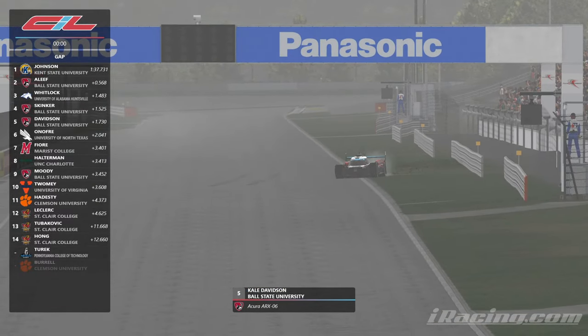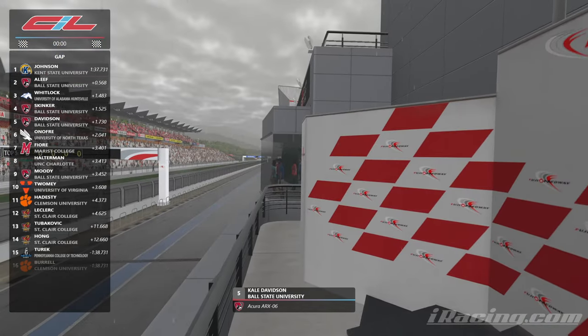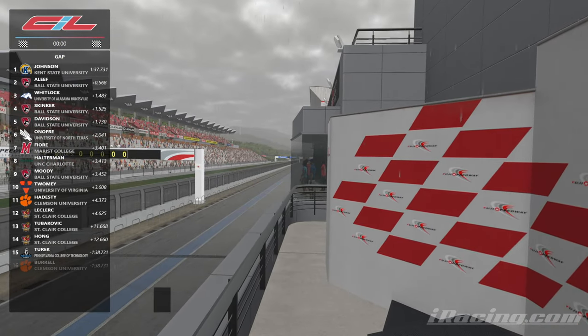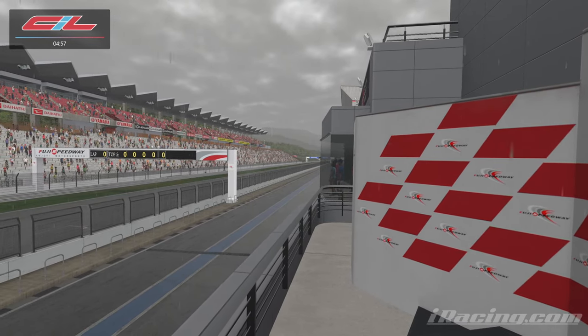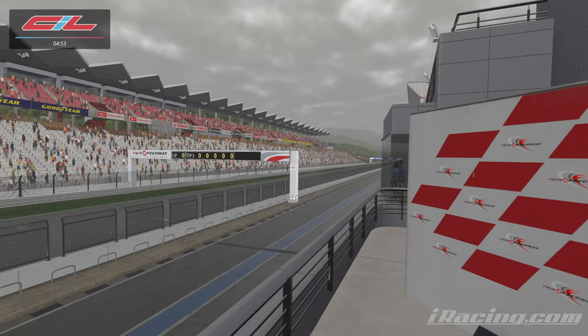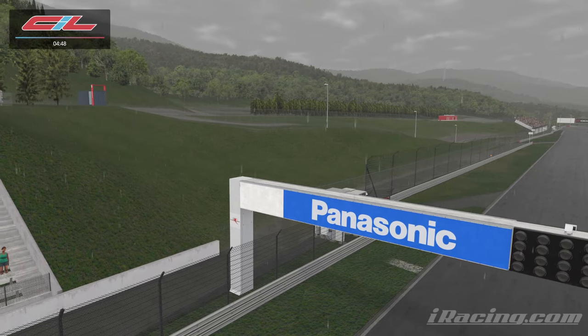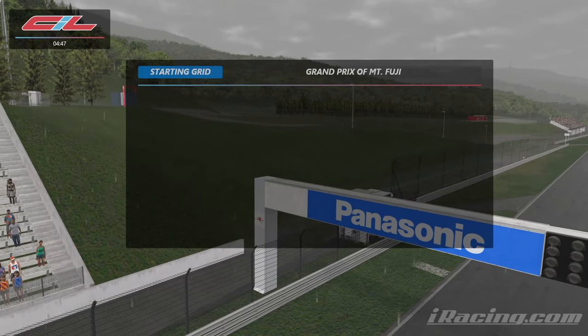All right, so Cale Davidson will roll off fifth tonight, and our pole sitter for tonight's race at Fuji is going to be Kent State University's Jordan Johnson for what feels like the 12th time this season in 11 races. We'll get those qualifying results set up here for you shortly, and we can take a look at tonight's grid.